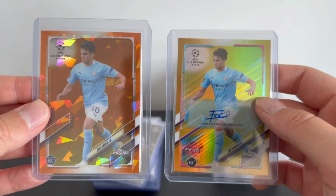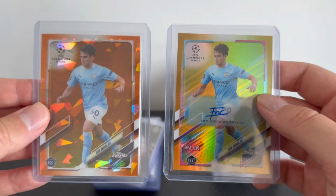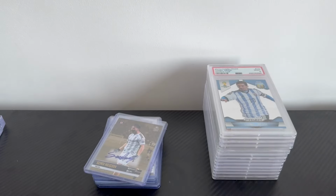So I picked up these for about £30 for the 2. Fingers crossed he gets a big move away very soon. Or actually goes back to Barca, because I think he was on loan at Girona from Barca. If he kills it, then we get an opportunity to move these 2 on.